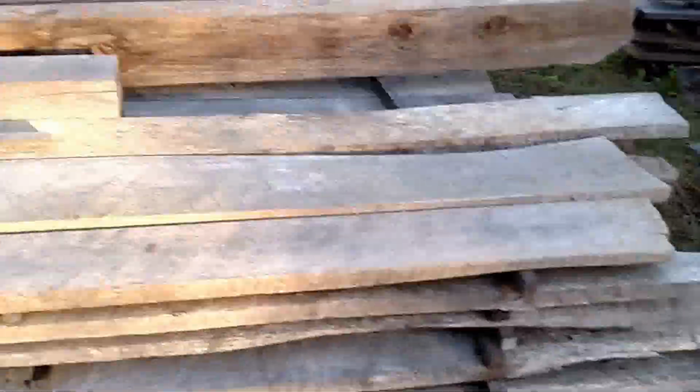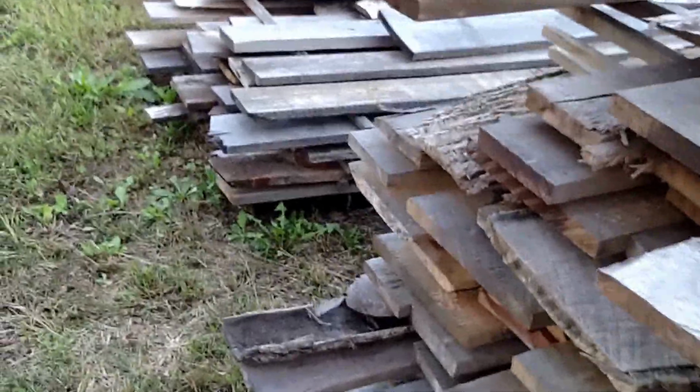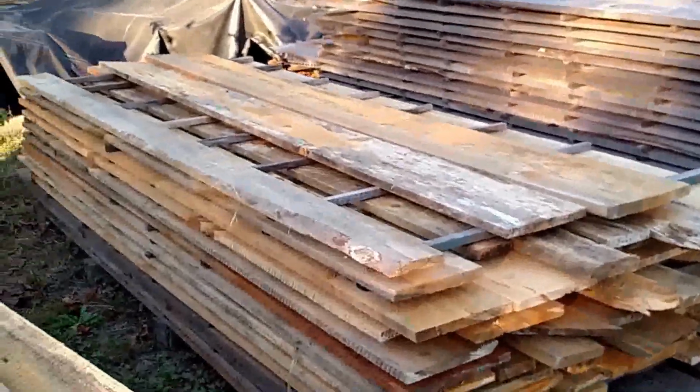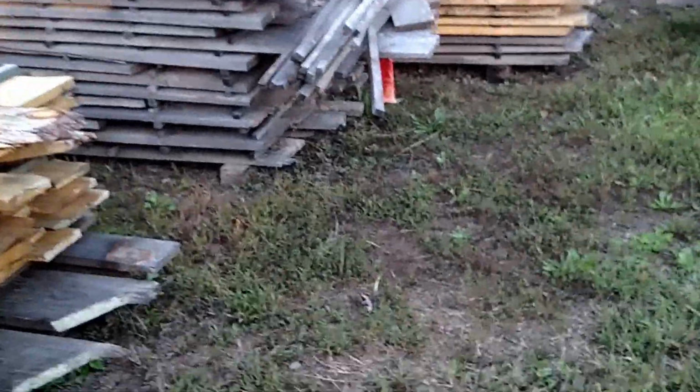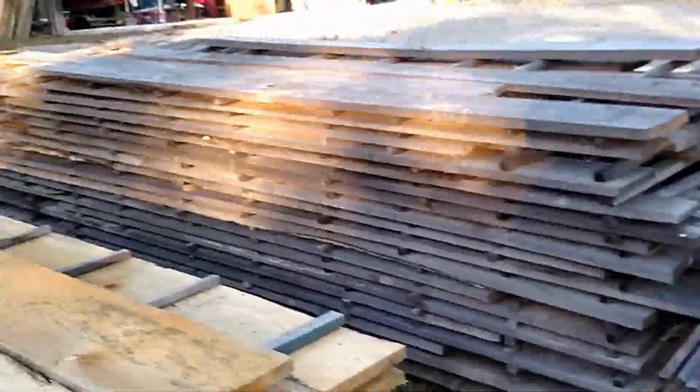trim. We was going to put it in our house in Madison County. But, and we probably will one of these days. We just ain't got around to it. This is pine. It's regular old cheap pine lumber. If there is such a thing as cheap lumber anymore.